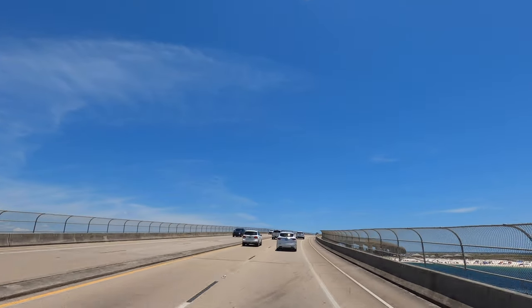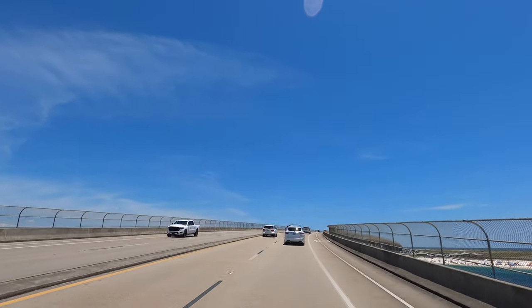And I love this view on the bridge. It's just so neat. There's that little beach down there. It's just so pretty. It's amazing.